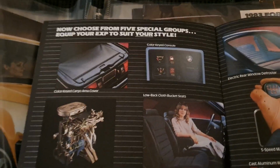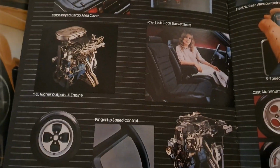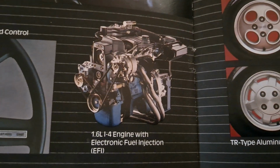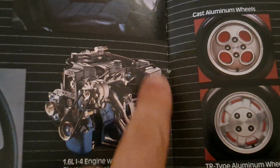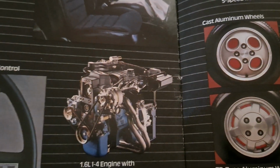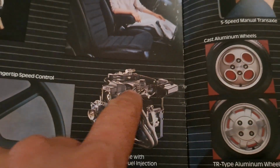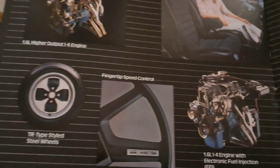Now we actually start diving into more options. Before was kind of standard features, now we have actual options. And it shows some awesome things like the cutaway of a 1.6 EFI engine. So that is the actual EFI engine with intake system and the headers, whole 9 yards. The only funny thing is this valve cover. We've never seen that valve cover on any other actual engines.